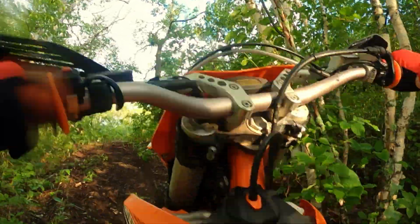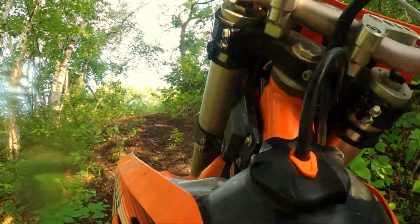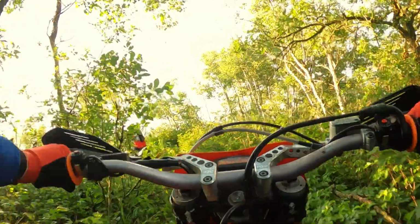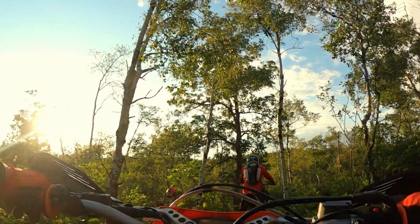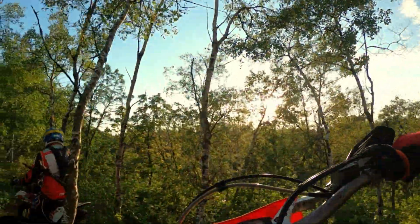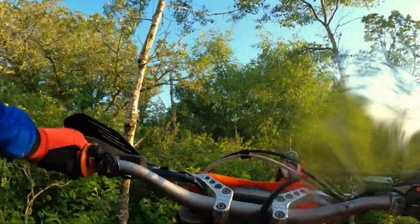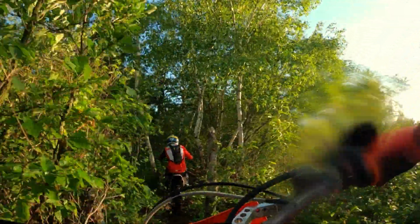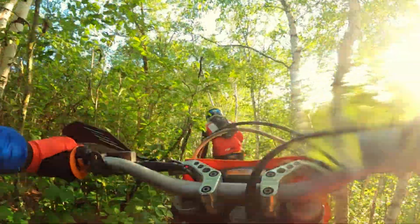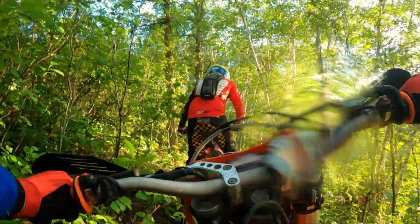Steep hill. Oh, I hit a bit of a jumpish kind of lump and just shot straight forward. Alright, let's go back. Let's do this. We're at the top here. And then it comes right down the side of a hill. This is definitely one of the funnest sections around. It's tight, it's slow, but it's new and fresh, which is nice.